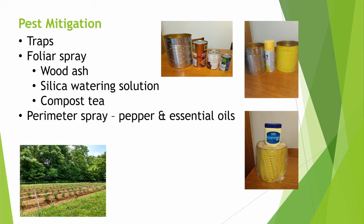Another thing we use on our farm is a silicon watering solution. I don't know if anybody's familiar with that, but we're fortunate enough that we have an herb on our farm called horsetail. Along with that, we have bamboo. Both of those are very high in silicon. And what we'll do with that a lot of times is we cut that down, we let it dry out, we take that and we burn it into an ash. And then you can take that ash and make it into a compost tea, where you would soak it in water, strain it out, and then water your plants with it.